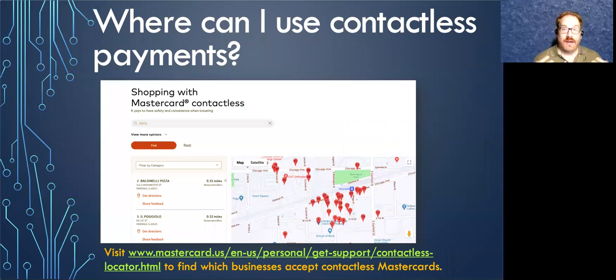So a number of businesses, a growing number, have started offering this kind of payment service. As we've talked about before, as consumers learn about this, they become interested in it, and vendors see that and install the technology needed. So I found, while I was researching this program, a MasterCard webpage, which I have the link to on this slide, which allows you to see which businesses offer contactless MasterCard payment.